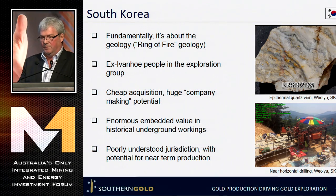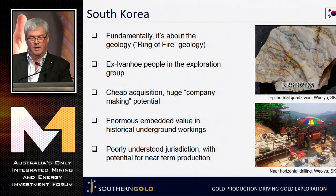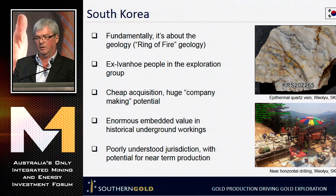So, down to South Korea. This is where I said we had the Ivanhoe Group guys involved in that play. So this is a fundamentally geological story, very technical, but the main message you should really take away is that Korea is a first-class geological district which has seen no real modern exploration in recent times. And it's wedged in geological time between Japan and China. There are world-class deposits in both Japan and China, and nothing world-class has yet been uncovered in Korea.